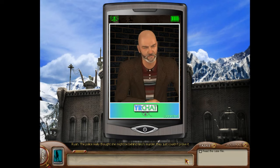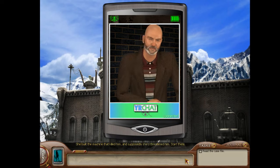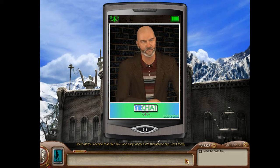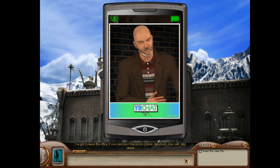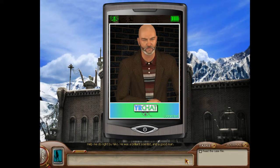Ryan, the police really thought she might be behind Nico's murder. They just couldn't prove it. She built the machine that killed him, and supposedly she'd threatened him. Start there. I've got to leave the office. If you need me, I'll be on my phone. Good luck. Stay safe. And please, help me do right by Nico. He was a brilliant scientist and a good man.